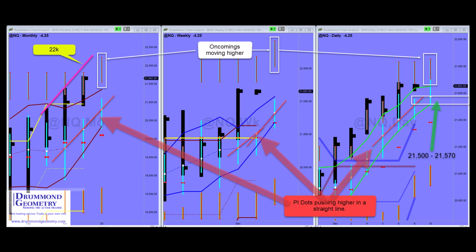And now that those oncomings are starting to push higher, we take notice because it's negating this idea that resistance is building. It's showing that prices still have farther to run. And for tomorrow on a daily chart, that's pretty easy to understand with the oncoming moved up higher.